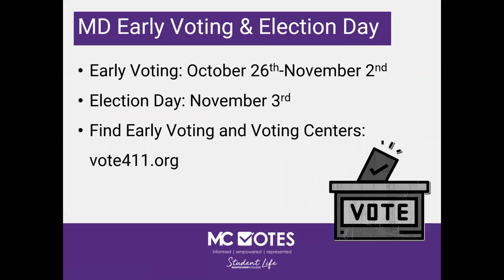Mail-in early voting and election day dates have recently changed, so we do encourage you to pay attention to only current information on official websites. Early voting is going to take place from October 26th through November 2nd, from 7 a.m. to 8 p.m. During early voting, you can vote at any early voting site in your county. Montgomery County will have several early voting sites open in places such as Germantown, Rockville, Silver Spring, Wheaton, and more, and you can vote at any of those, not just the one that happens to be closest to your home.